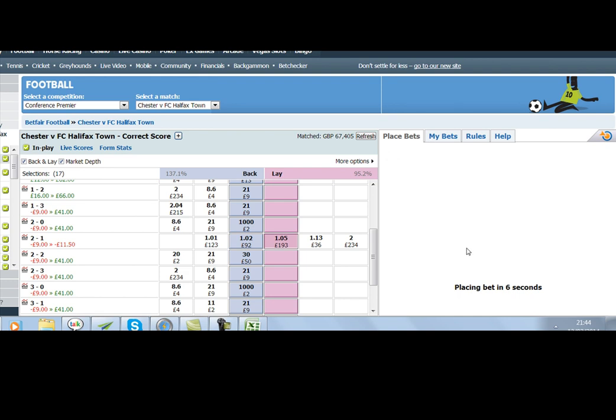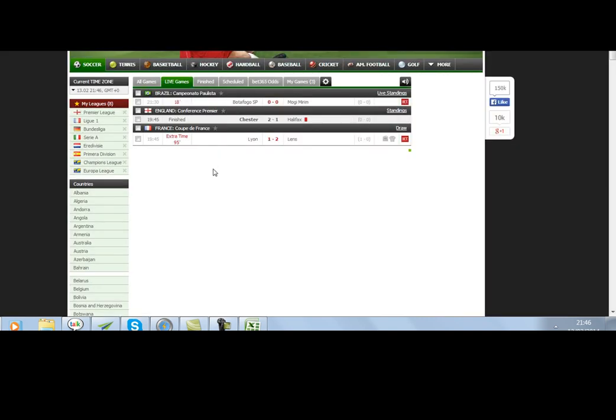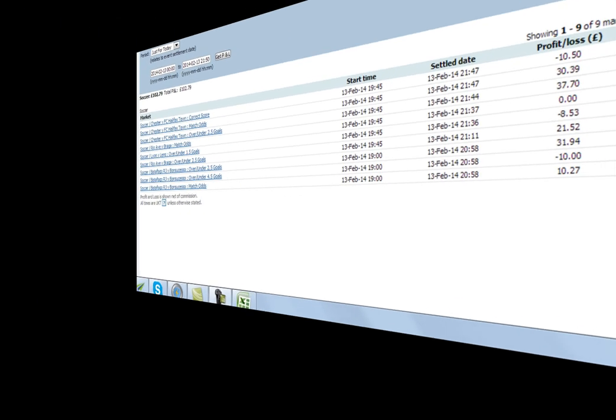I'm just going to try and take a quick lay, as they say. Can't be beaten. Cheeky little lay to no avail as the game ended 2-1. And there we go, that's the P&L for the end of the day using the scanner. And this was without all of the extra gizmos we're going to add to it. So hope you've enjoyed this video. There you go, that's a quick roundup of what it will feature, and other things on top of that as well.